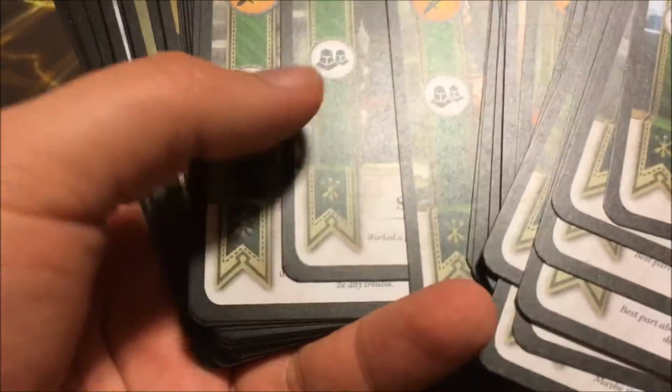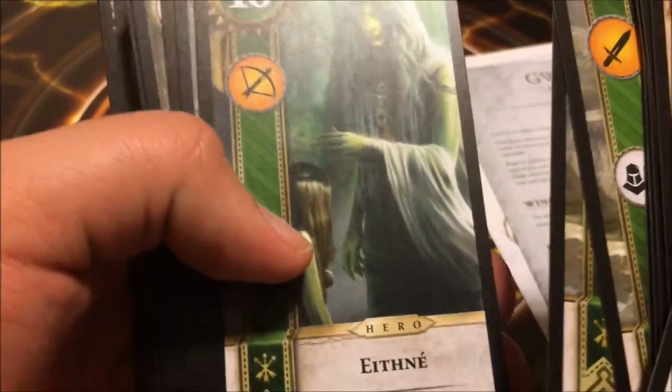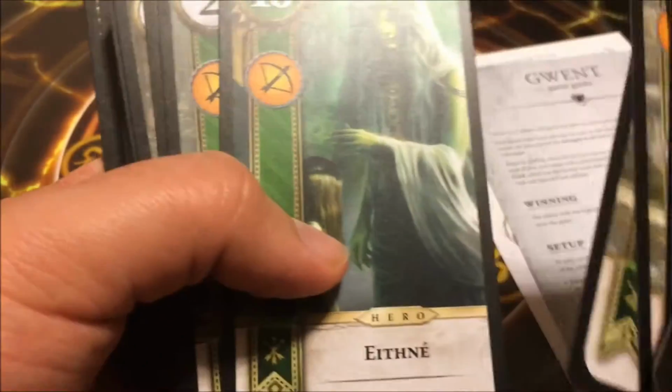Another Dwarven Skirmisher, and again, Dwarven Skirmishers have the same effect as most monsters from the monster deck. If you summon one to the field, you can summon as many from your hand. And then here's Ithneen. Ithneen is a book character that I did read from the books.